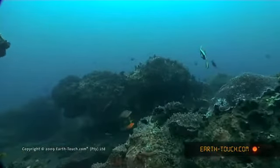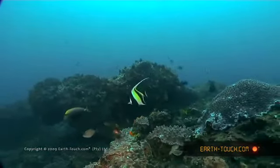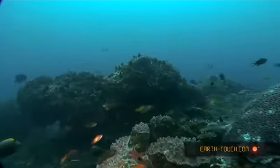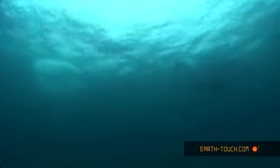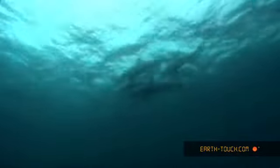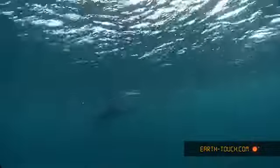There's quite a lot of surge pushing the fish to and fro, making conditions for me pretty difficult down there. On the way back, we did manage to come across a small pod of the bottlenose dolphins. They weren't traveling all together nicely packed in a small group. They were pretty much all over the place and in a real playful mood.